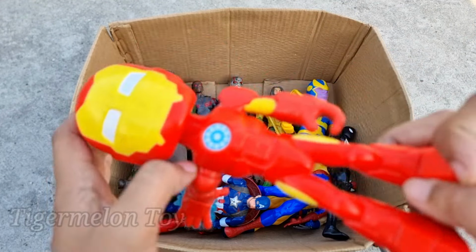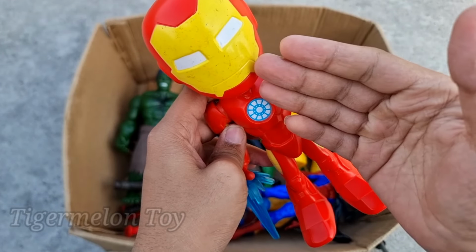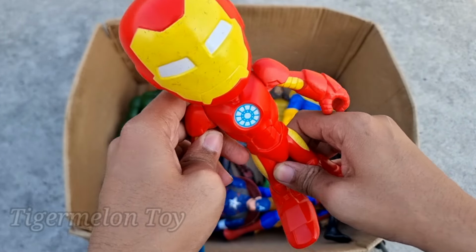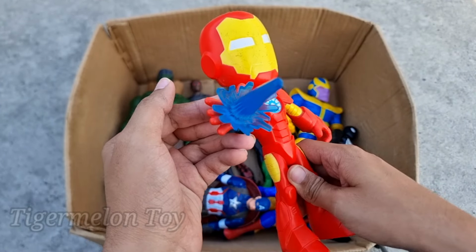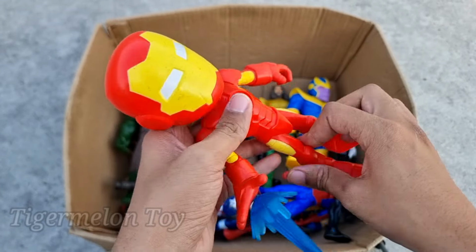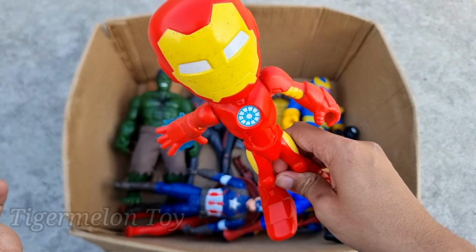Let's see who is this one, guys. Wow, guys, look at his very cool golden red color combination on his full of red color metal suit, guys. He's very strong superhero, the rare, really cool laser superhero. This is a small Tony Stark. This is amazing small Iron Man.